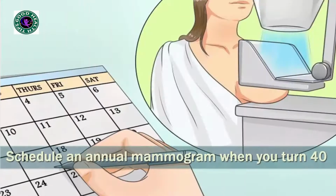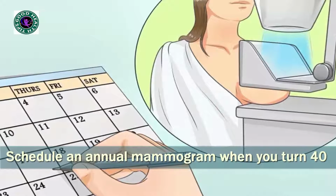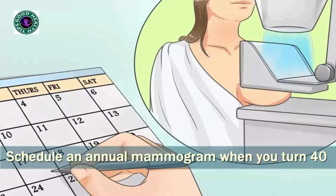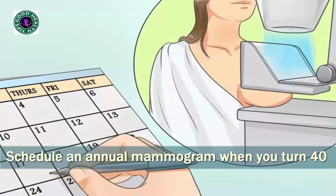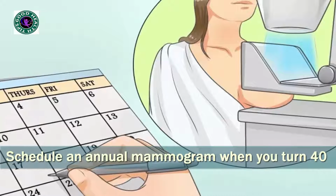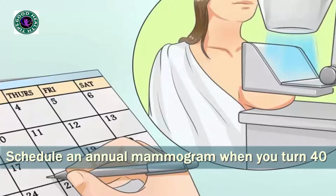Number 11. Schedule an annual mammogram when you turn 40. The National Breast Cancer Foundation recommends a screening mammogram every 1 to 2 years for women aged 40 and older. If you have a personal or family history of breast cancer or you notice a lump during a self-exam, your doctor may want you to begin having screening mammograms before you are 40 years old.